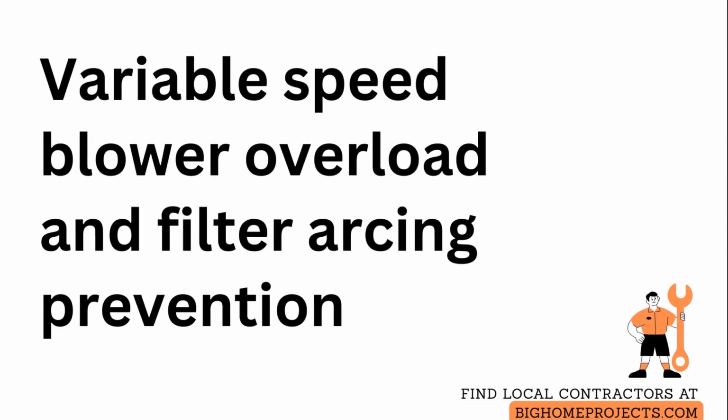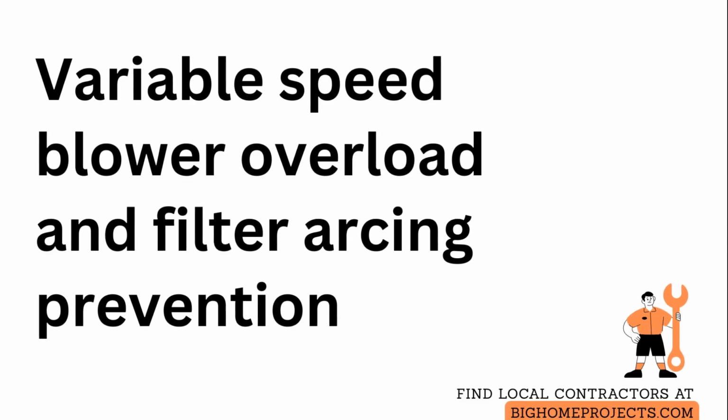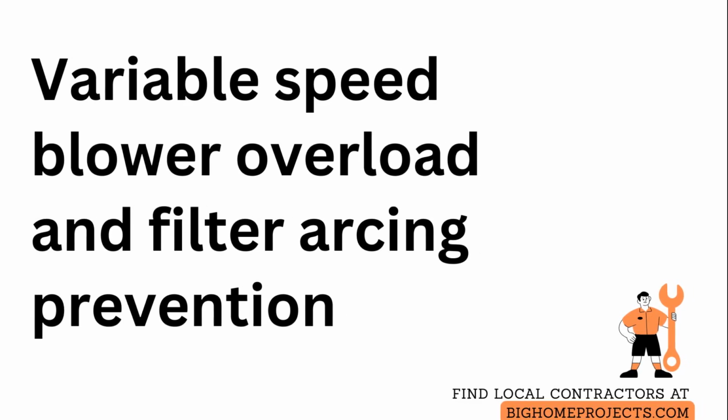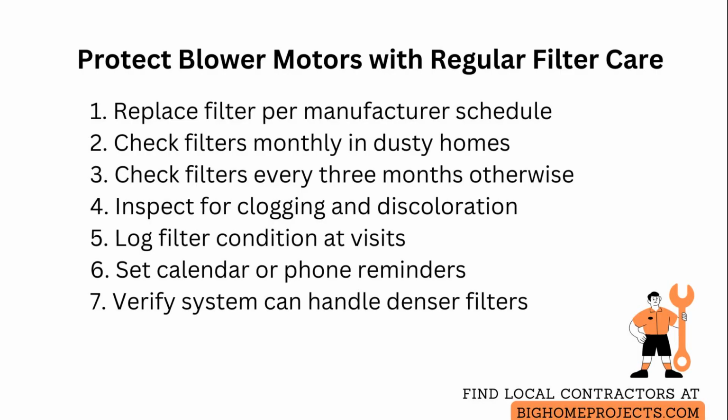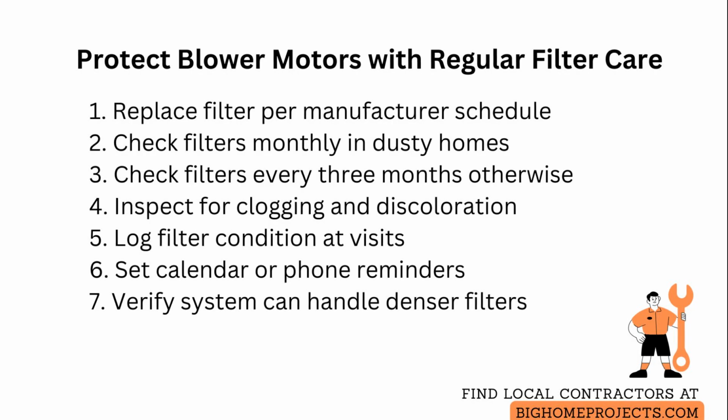A dirty air filter can choke a blower motor by starving it of airflow and forcing it to work harder than designed. Restricted airflow raises static pressure in the system, which makes the blower motor draw more current and run hotter, shortening bearing life and degrading insulation on the windings.